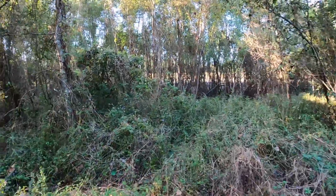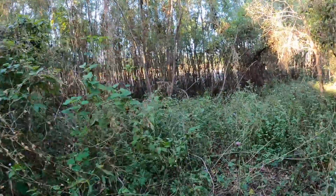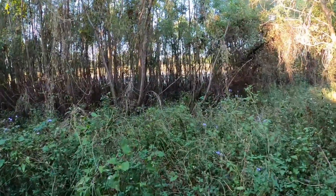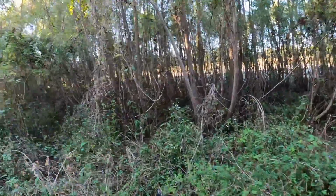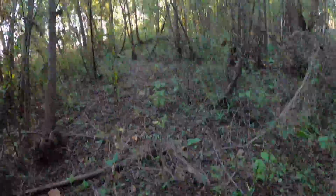I feel like I'm lost. The bike is over there, but how did I get? Maybe this, here's a game trail. You see this? Well, I thought it was over here. Oh, I'm correct. It is over here.